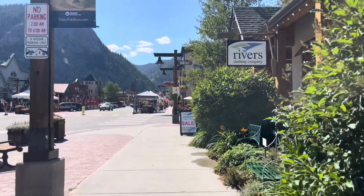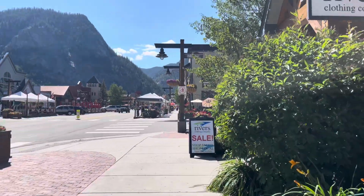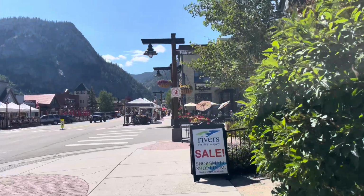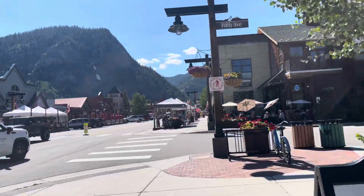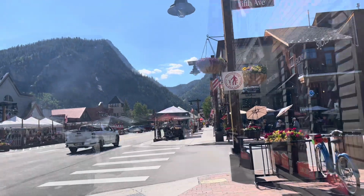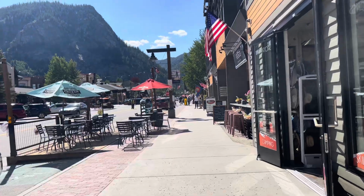We don't need to rent bikes. We brought our e-bikes with us, but we didn't ride around the town. We went to Dillon Reservoir, and that was enough for us. We rode like 25 miles, and there were way more trails than that if we wanted to go to them. But yeah, like I said, lots of little souvenir shops.